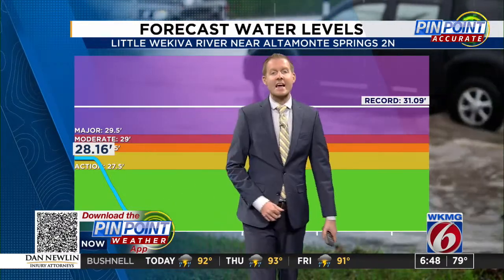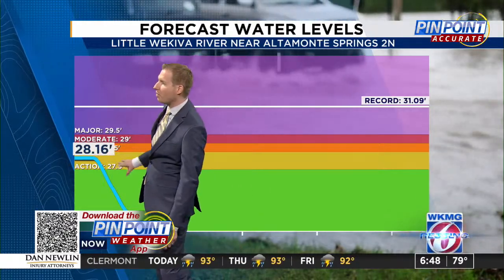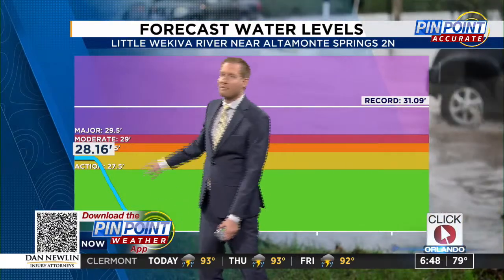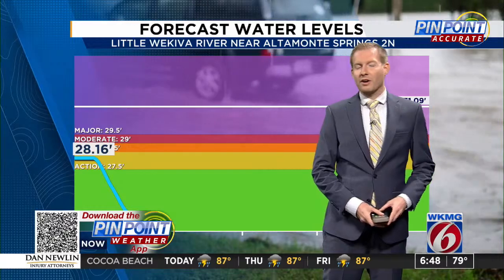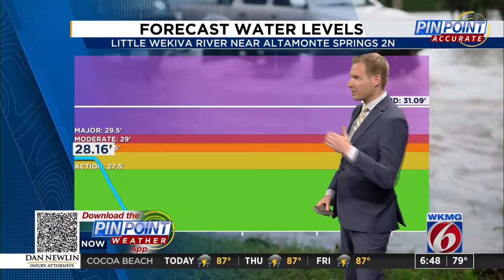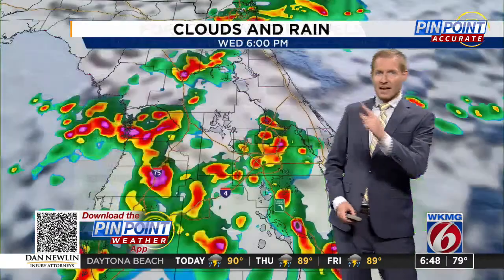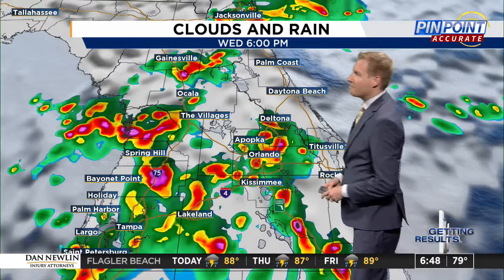So I'll pass it along if we do get it before the show ends. But we're sitting at 28.16. That puts us just shy of minor flood stage, and then 29 feet is going to be moderate flood stage. And once we get to 29 feet, that's whenever water actually starts to come over 434. So again, that's that next significant benchmark. Again, currently still in its banks as of the last hour, which was 5:30. We're going to get that 6:30 update any minute now.